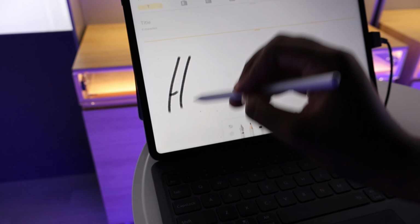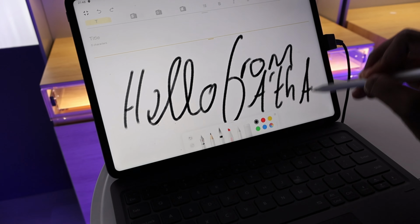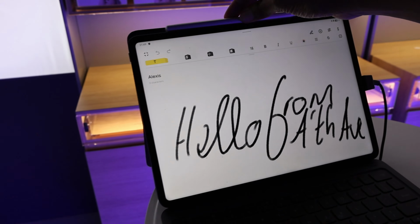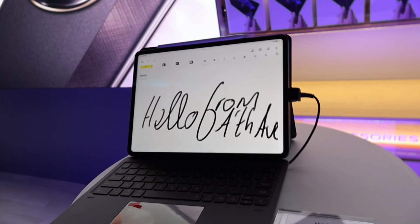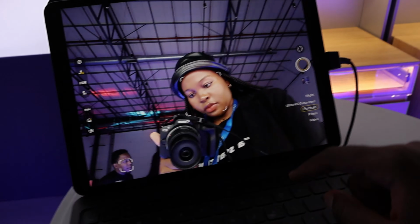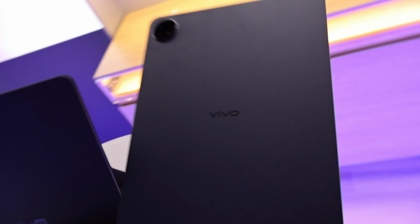I will be doing full hands-on reviews of these devices in future videos where I will break down their full specs and features. All the Vivo phones are available at major cell phone retailers and compatible with the 4 major networks, which is Vodacom, MTN, Cell C, and Telkom.